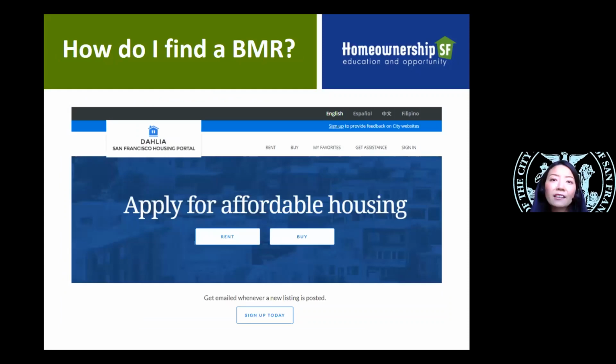So how do I find a BMR unit? You can search and apply for BMR ownership units on the San Francisco housing portal called DAHLIA, which stands for Database of Affordable Housing Listing Information and Application. When you are at the homepage of DAHLIA, you will see two white buttons, Rent and Buy. To check out the BMR ownership units, you would click Buy to get to the BMR homeownership page.